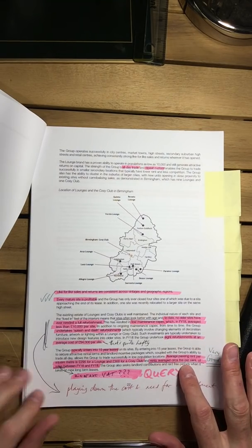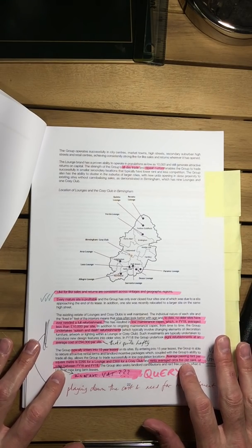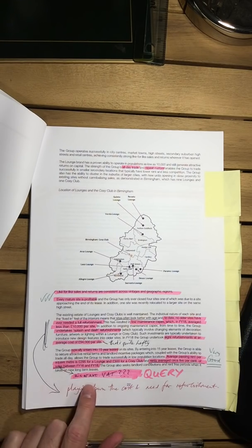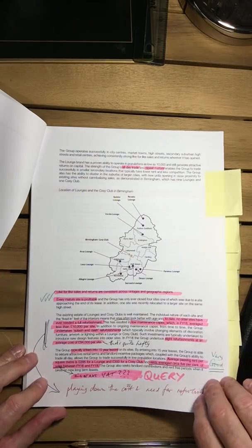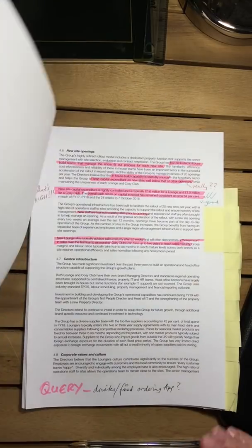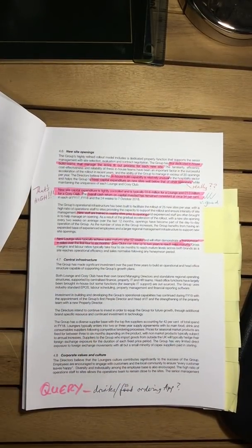They say here rents average 5% of sales. That seems extremely good. Well, actually not extremely good. I think Revolution Bars was maybe 6 or 7%. But I've just queried here, is that including or excluding VAT, which would be quite an important point. Playing down the cost and need for refurbishment, I hear. This is a sales pitch, remember, so you've got to read it slightly sceptically.